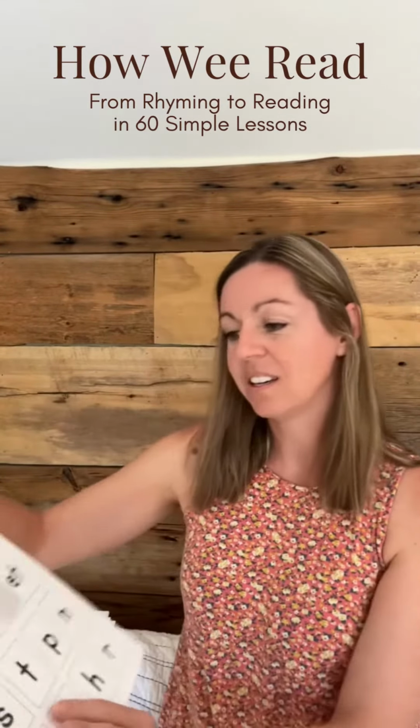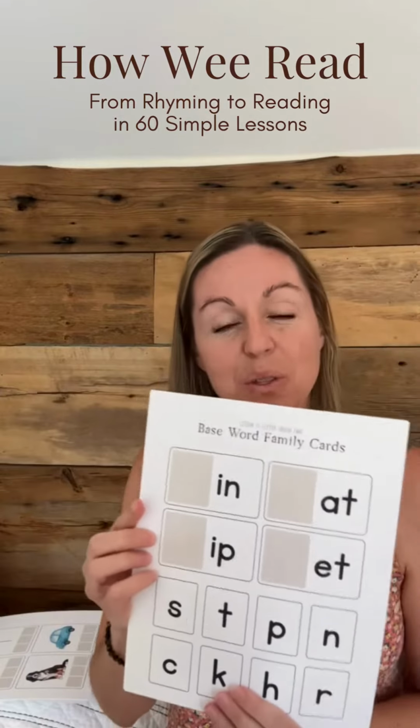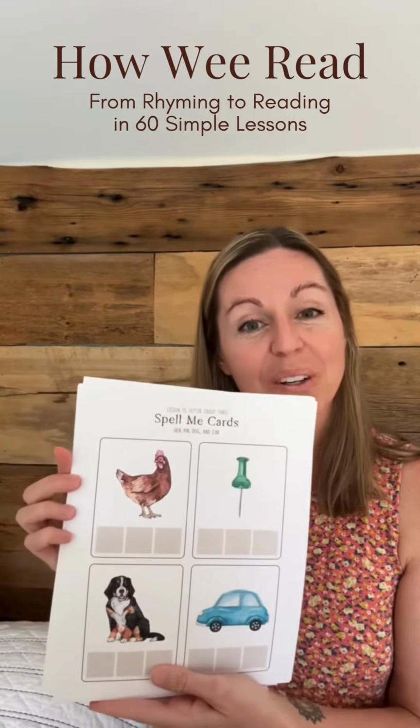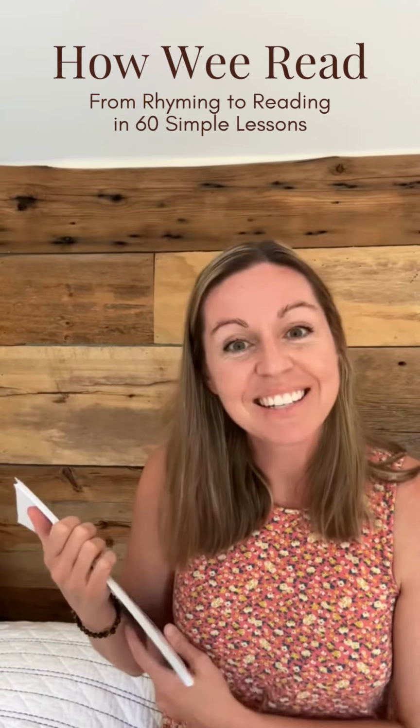Next, we go on to actually building those words, and she fills in the beginning letter sounds. Everything is step by step and very sequential. After, she's building the whole word and starting to spell and read right there on lesson 8.